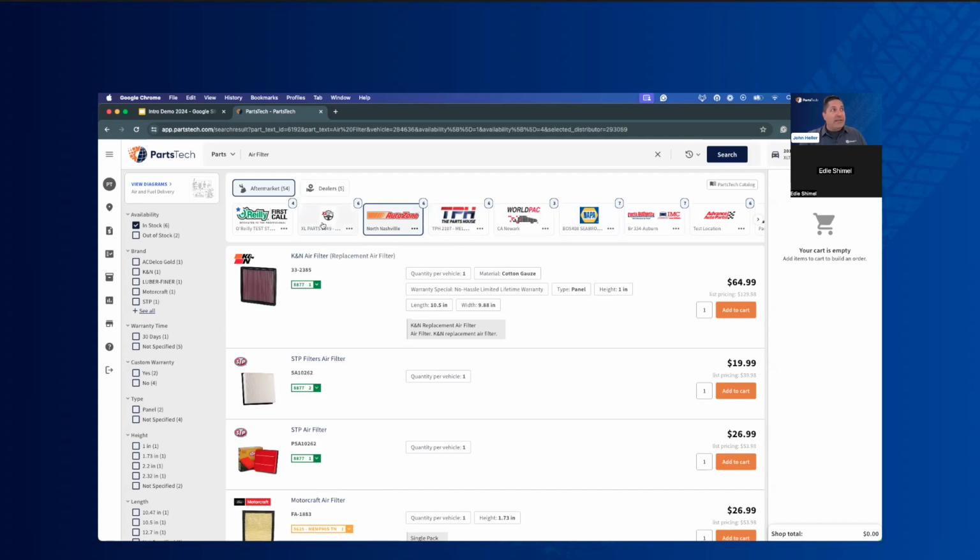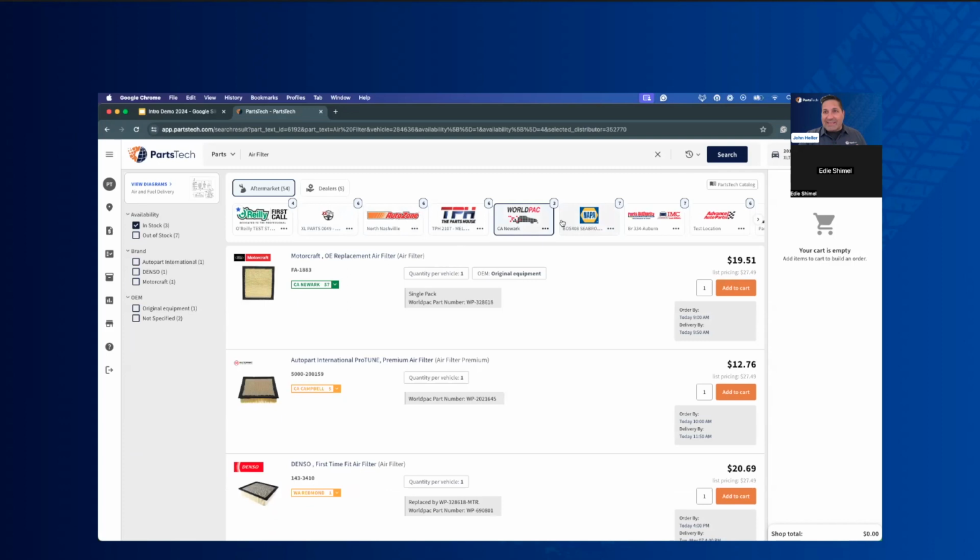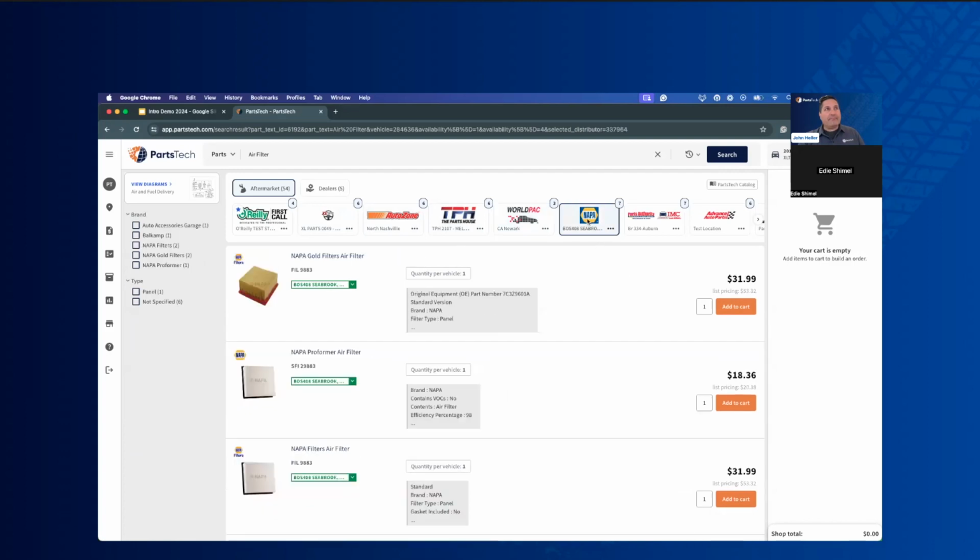You see this green, that means that part is in stock at your store. So as you're quickly tabbing through all of your suppliers, you're getting a sense of availability as well as all of the pricing that you see over here on the right-hand side. So we get a lot of questions of, okay, that's great. How do I get my suppliers connected?